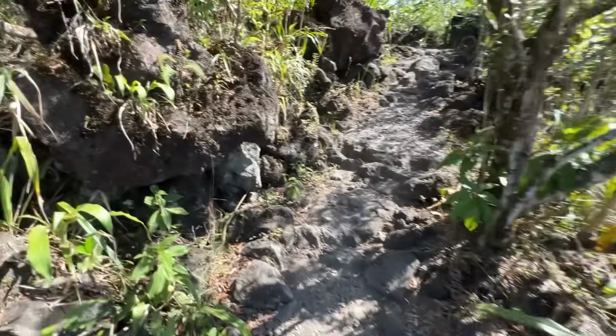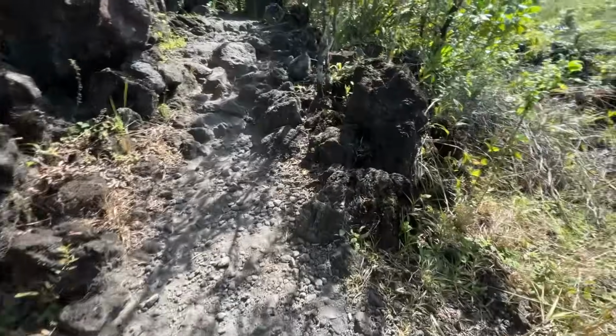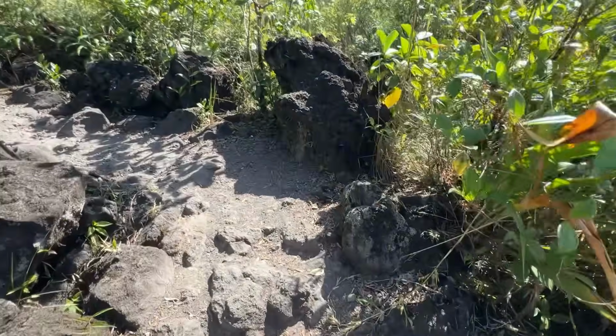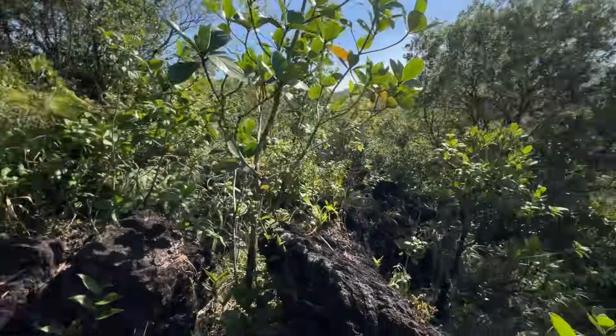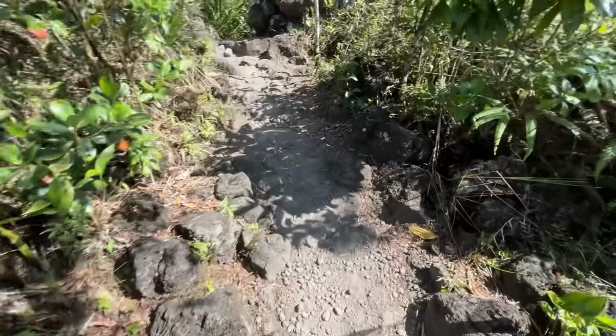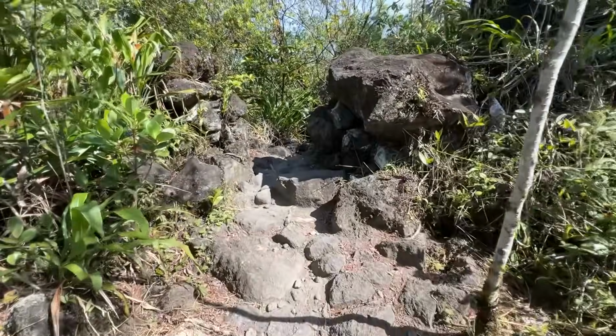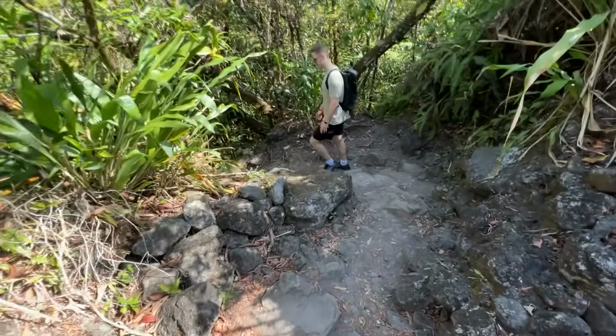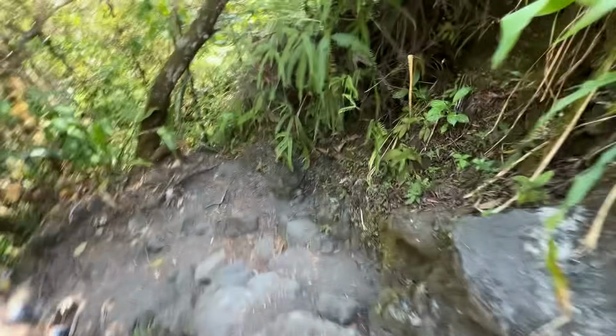All right, here it is, some of the lava rocks, the dark. You can see the different colors. There's the volcano behind there. Pretty freaking cool to see, and the hike's definitely getting a little bit more treacherous. Not terrible, but definitely a little bit more difficult as far as terrain goes.